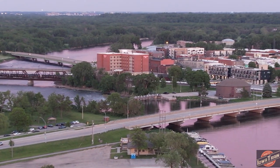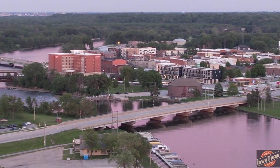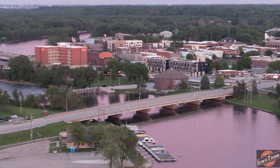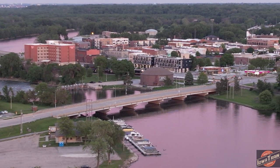Yeah, it's getting to be near dusk. There's the Ice House Museum there. It's going by right now. This train's moving right along, it looks like.